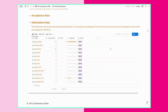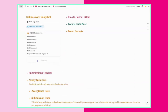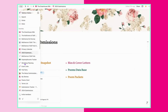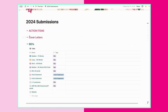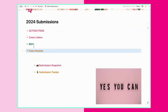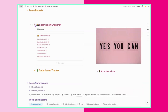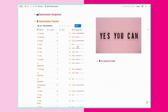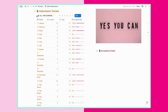So yeah, but if we're looking at last year, well, this is not going to be accurate because last year I was using actually a different document. I have this link, but that's not it either. Let me see if I can pull up my 2024 submissions tracker. Yeah, it was a bit of the same idea. Cover letters, bios, poem packets, the submission snapshot, the submissions tracker, which is where you can see that progress bar. But that's also a little bit janky.